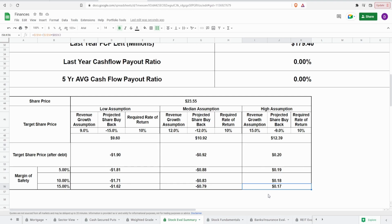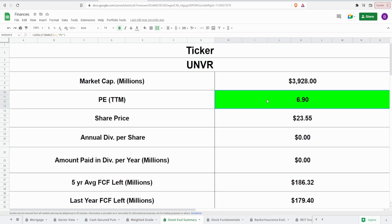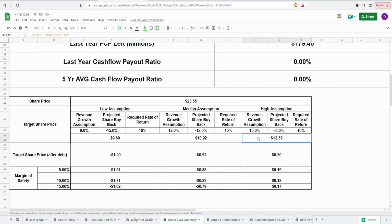Now, most of you guys are looking at this and you're like, 17 cents, $12.39. The company has a PE of 6.9. How could this fall to $12.39? This is clearly wrong.